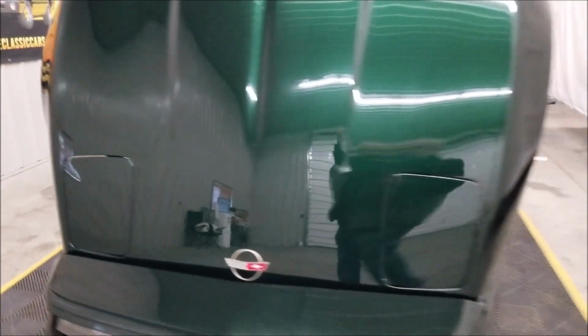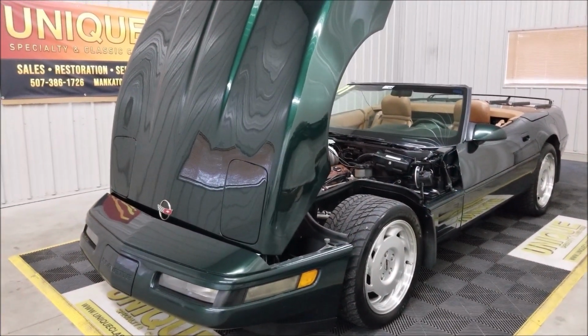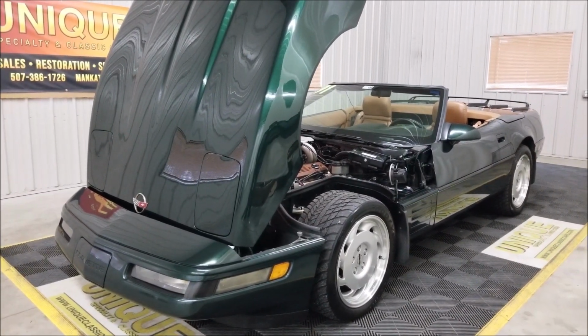See how smooth that engine runs. There you have it, a 1991 Chevrolet Corvette, a nice C4 in Polo Green Metallic. Give us a call. Look forward to hearing from you.